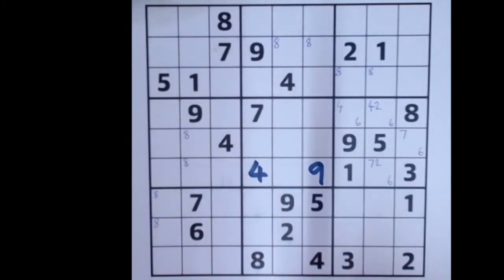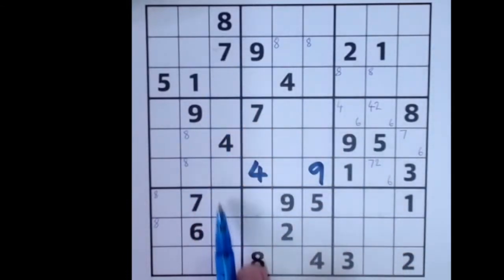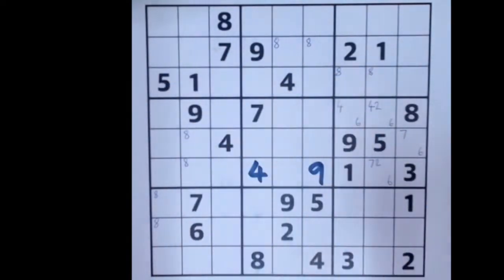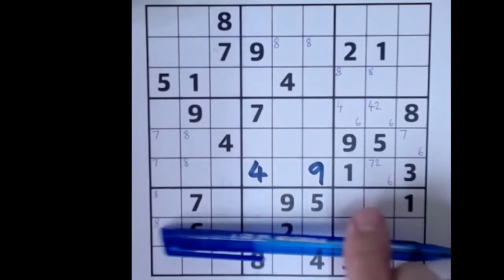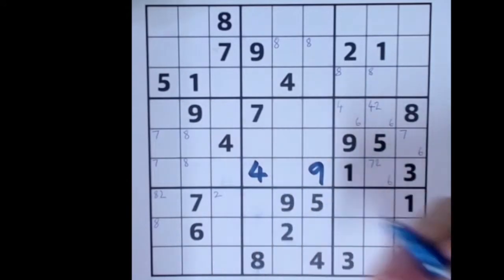Presumably you're following along with this. This is not difficult stuff at this stage. 7 in this column down here, 7 in this column up here. 7 blocks this row, so blocked, blocked, and blocked. We can have a pair of 7s here and here. 2s run across this row, 2s run across this row, 2s are here and here.